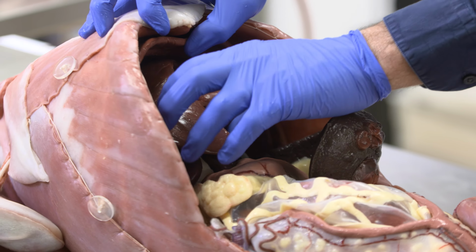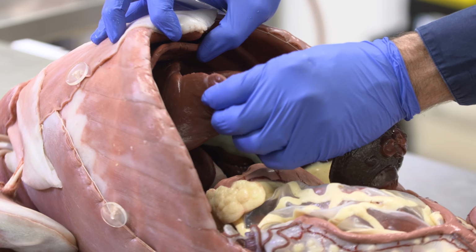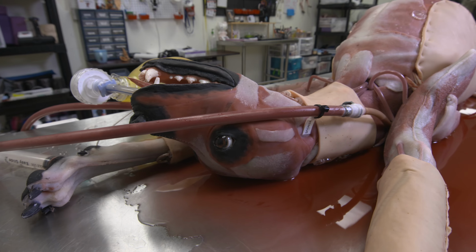The liver is very, very close to the texture, the feel, the compressive qualities, and it's vascularized, a little bit vascularized, of a dog liver. We've got quite an impressive high fidelity canine now. Yeah, so nice.